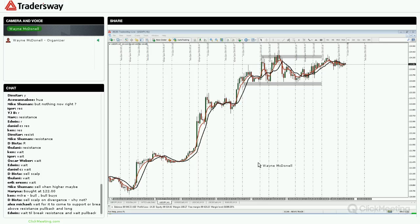Right? 9 hours of labor, and you can't wait for 15 or 20 minutes for a trade to set up. So anyways, yeah, if you're at resistance, let it break, catch the dip.